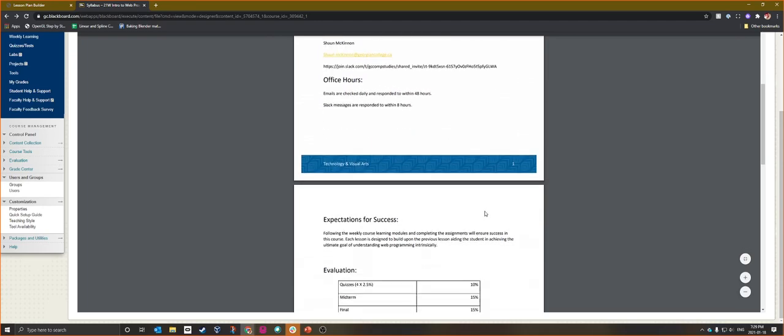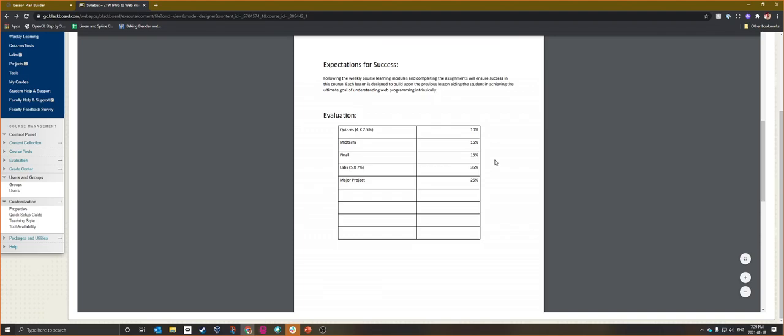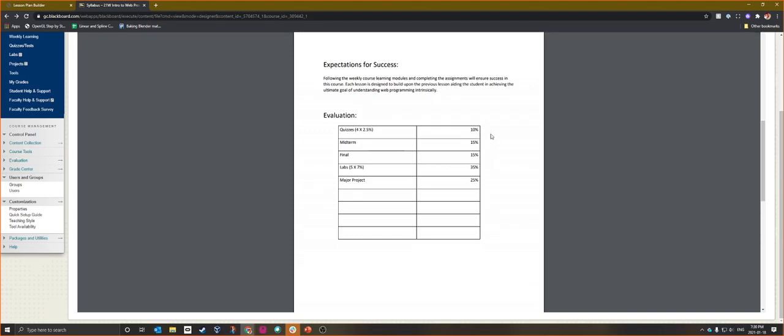Office hours, again, by appointment only. Expectations for success, I mean, it's just generally obvious. Do all the assignments, do all the quizzes, do all the labs, and you'll be golden, right? There will be 4 quizzes altogether. There's no quizzes or assignments tonight, but there will be quizzes and assignments starting next week.